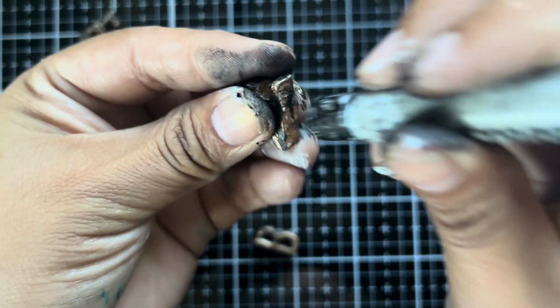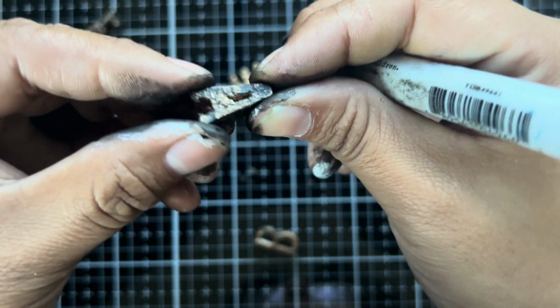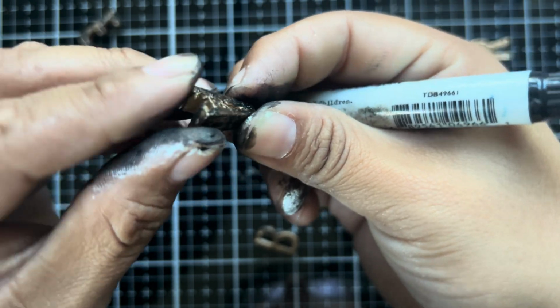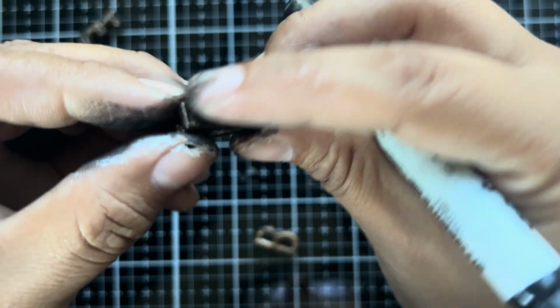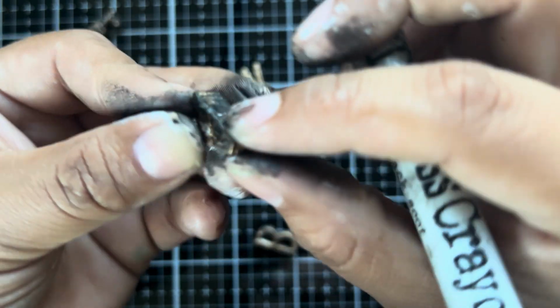There. And then I can smush that in with my fingers. Okay, yeah. Now we're talking. This is just what I'm wanting. Very cool. Oh, if it's too shiny, I just add a little bit more crayon.